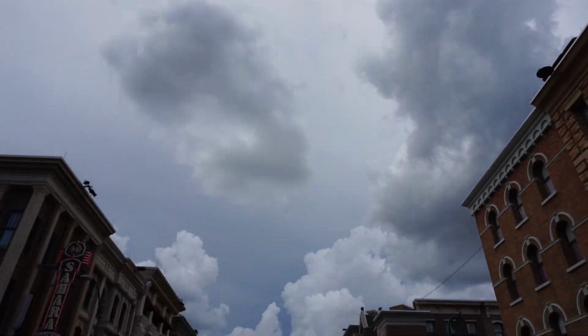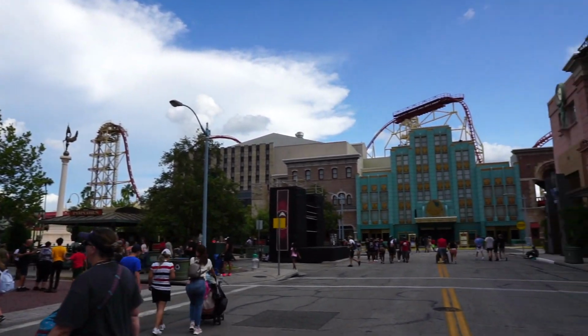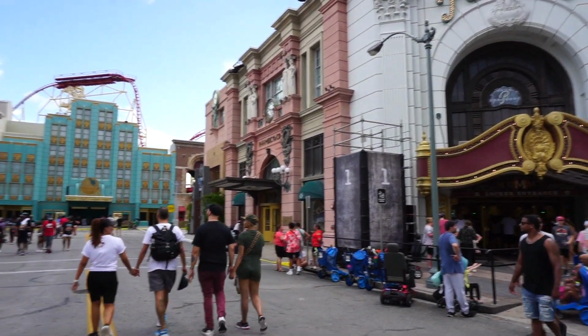Today we're going to be here at Universal Studios because they have put out quite a bit of props for scare zones for Halloween Horror Nights. Oh my goodness. Hi everybody and welcome to the World of Micah.